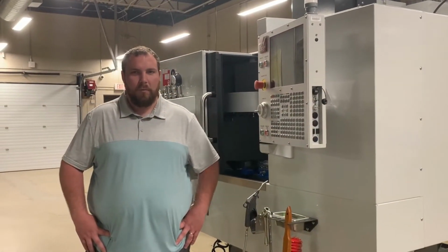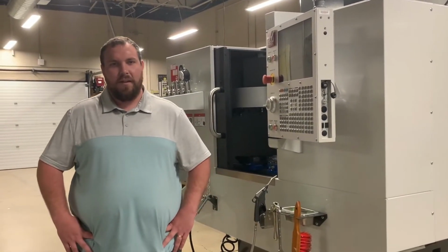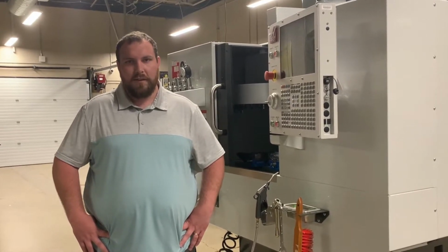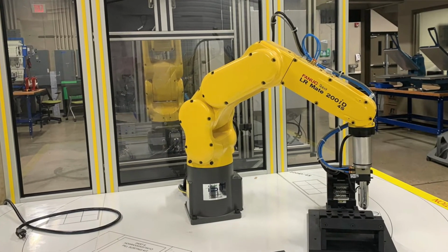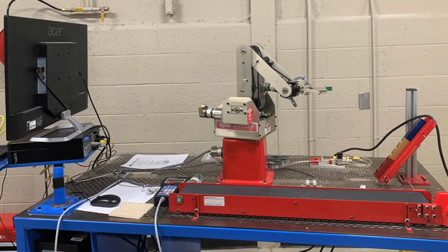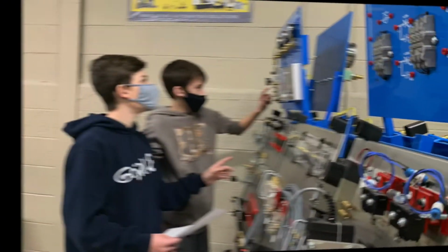I'm extremely proud to be a part of our Innovation Center. We're one of the few schools in the area that offer anything of this magnitude. We went and got the latest, greatest equipment across any industry. We have robotics, CNC machinery, PLCs. We really went above and beyond to make sure that everything was up to date. I'm extremely proud to be a part of that.